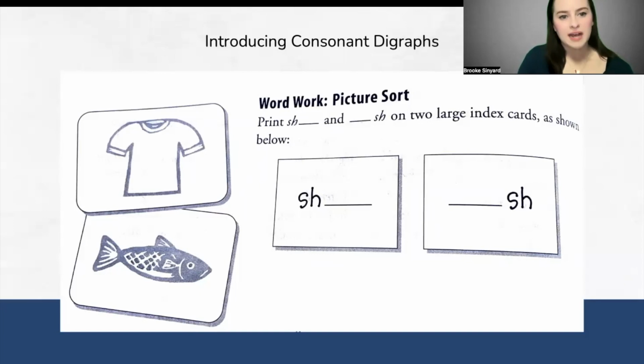And as you see, we have a t-shirt pictured here and a fish. And so for shirt, we have sh at the beginning with the blank for the rest of the word, and fish ends with the sh sound. So we have the sh at the end of the blank. These visual aids can be used with flashcards or posters to display the digraphs and their corresponding sounds.